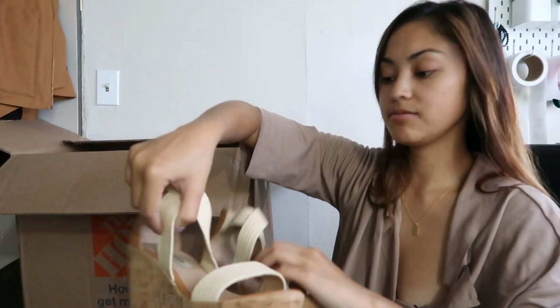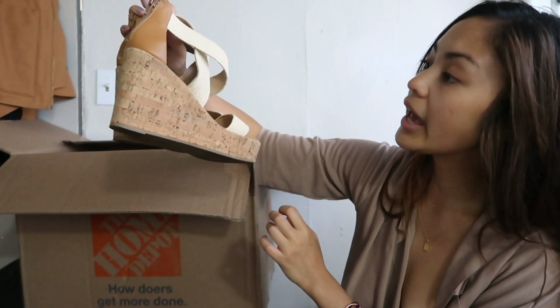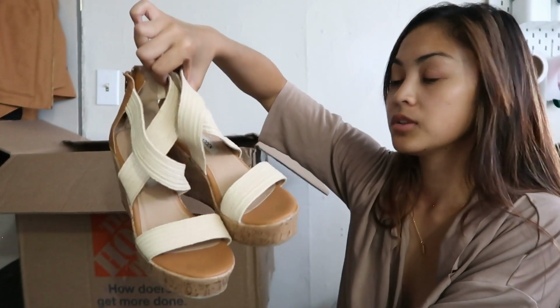And this is the last pair, another pair of Steve Maddens. These wedges, I mean, these are okay. I just don't think they're like in style. So, I'm not sure how these will do.